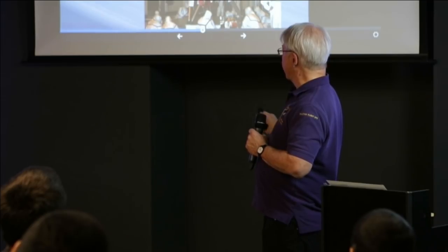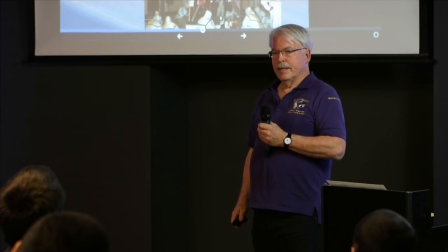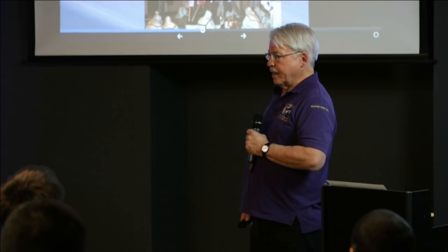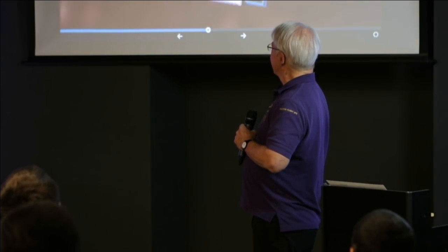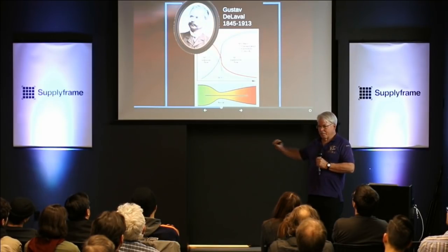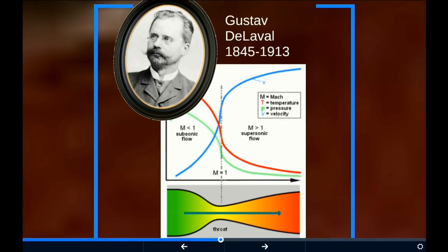But the rocket itself, it's got that normal-looking rocket bell shape that all spacecraft have. And that's thanks to a steam engineer. In the late 1800s, Gustave de Laval needed a nozzle to spout steam as fast as it could. He wanted a high velocity coming out of the nozzle to spin a turbine, a steam turbine.